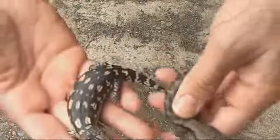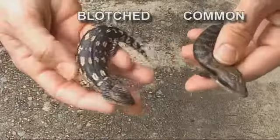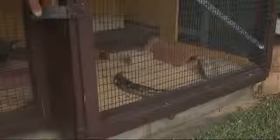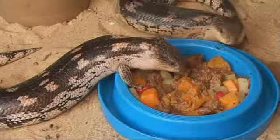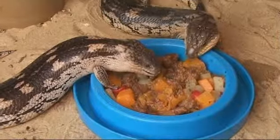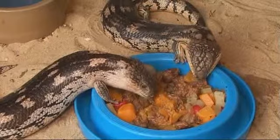This is a comparison of the newborns showing the blotched bluetongue and the common eastern bluetongue. Alpine or blotched bluetongues make great captives, as they can withstand low temperatures and will happily spend the winter outside. They are also quite attractively patterned, easy to maintain, and they rarely bite.